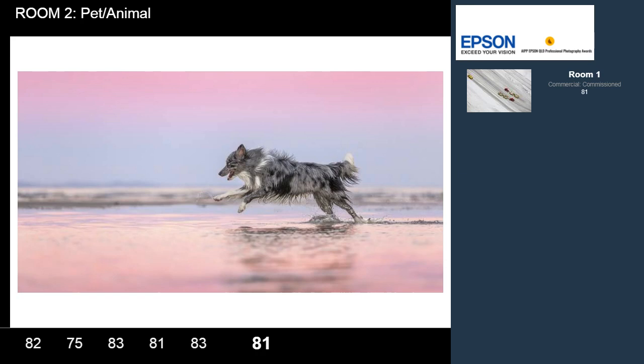Thank you. We have an average score of 81, silver award. And Julie, a comment from you? Yeah, I really enjoyed this image too and gave it a solid silver. The pet itself, the dog, is pin sharp with little droplets of water flying off. I liked the beautiful softness in the water reflected from the sky, which picks up the ears and the tongue of the dog too. So there's the pinks flowing through. It is a really very pleasing image. Well done. Thank you very much. Next print, please.